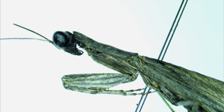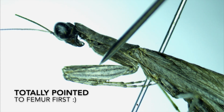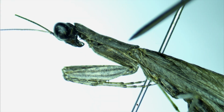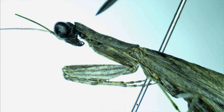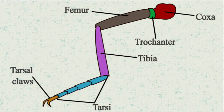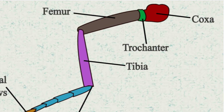Obviously, there are the adaptations for the raptorial limb itself. The foretibia and femur have been beefed up, and there are some spines running down both sides. The coxa is elongated, whereas in most insects, it's a relatively small segment. If you're not familiar with insect morphology, the coxa is similar to your shoulder, a ball and socket joint that rotates all around. This allows the insect to have a wide range of movement.